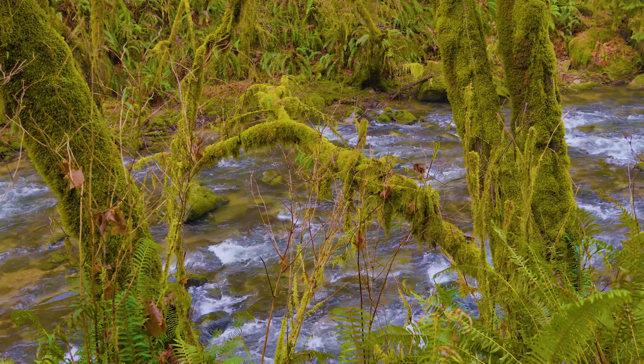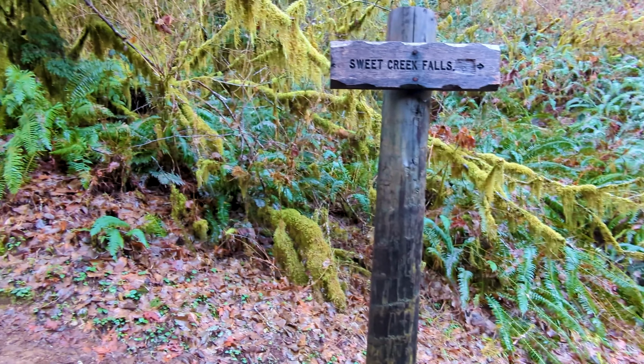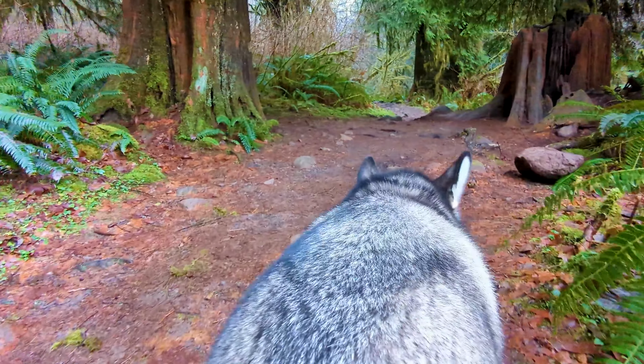Not all falls have a name, and some have multiple, depending on who you ask. I would like to call this one Ledge Falls, but maybe others have another name for it. At this point, we met up with another trailhead, which has a much shorter hike into Sweet Creek Falls. For those that really don't want to hike, but do want to see the waterfall, this could be a handy option.